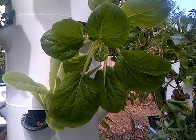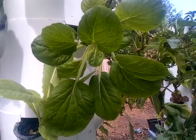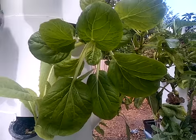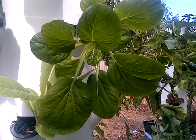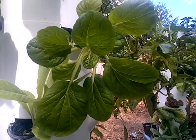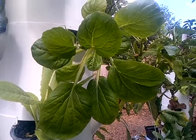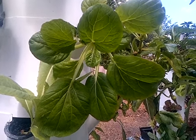This first one is called the tatsoi. Tatsoi is kind of a cool plant. I tried it. I thought it would do really well in the summer, and actually found out that it likes the hot and the cold weather in the tower. When it's grown in cold weather, it forms a rosette, and when it's grown in hot weather, it forms a sort of open-stemmed plant like this.